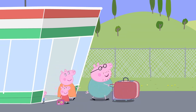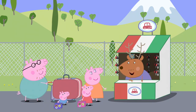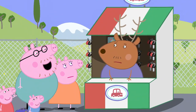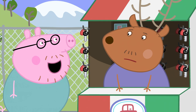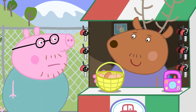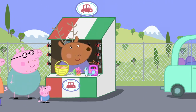Now we need a car to drive to our holiday house. Here is the place to borrow cars. Hello. Buongiorno. Come posso aiutare una così bella signora? In Italy, people speak Italian. Oh, we need a car. Non capisco. Let me handle this. I'm an expert at talking. We need a car. Uovo. Not eggs. A car. No. Not flowers. No. Brum, brum. Ah, auto. Hey, hey. Brum, brum, beep, beep.